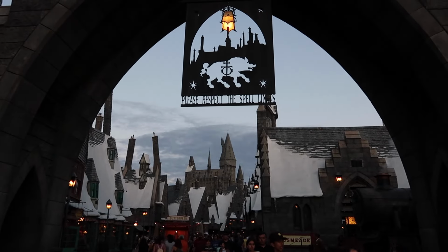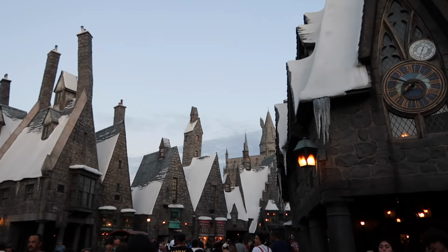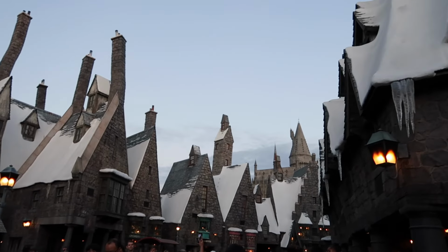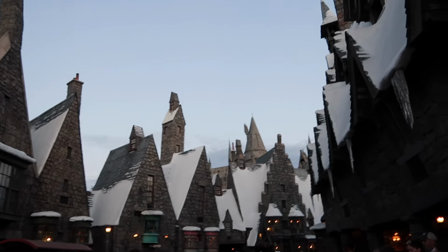But right now, it's about 7:40, I believe. 7:45, actually. So we're just gonna head straight into the Wizarding World of Harry Potter, because last I saw, Forbidden Journey was at a 30-minute wait, and I think I'm just gonna hang out there until the Dark Arts show starts. It's actually pretty chilly out here, considering that it's been hot and humid these past couple weeks in LA. It's rather relaxing, and fits into the theme of all the snowy rooftops in Hogsmeade.